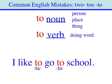People cannot use this pronunciation with either of the other spellings of to. So if you can pronounce to as t, then you know you should spell it T-O.